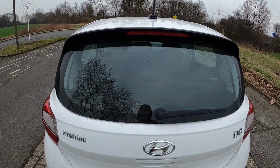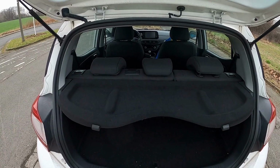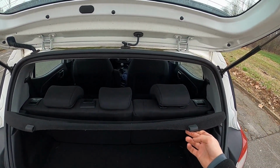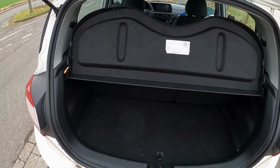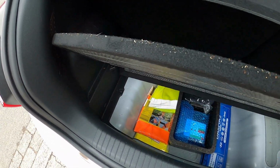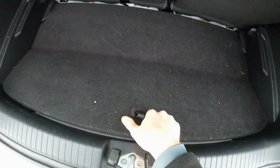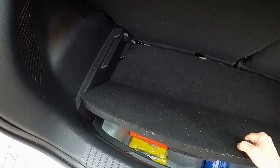So let's have a look at the trunk. Yeah, this cover, unfortunately it doesn't get pulled up when you open the trunk, so you have to do it manually. And then, as I mentioned, if you have the comfort package, you can lower this one. So you have a little bit more space, but you can also put it up again.